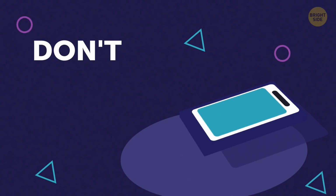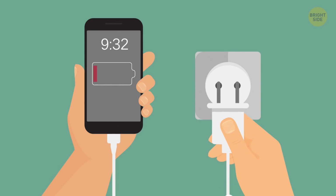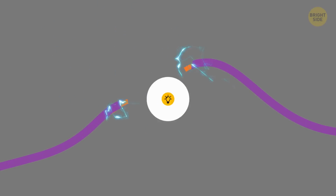4. Don't use cheap or non-original chargers. Even if it doesn't do anything bad to your device, the charging won't be stable and fast. Plus, to produce cheap charger cables, they take a small-gauge wire that breaks much more easily than the manufacturer-approved ones.